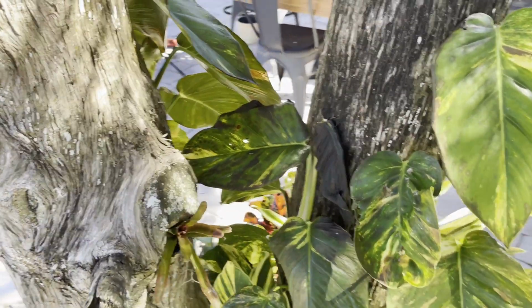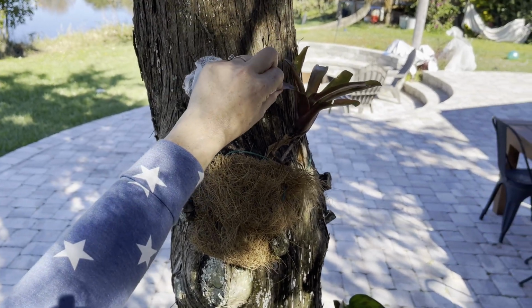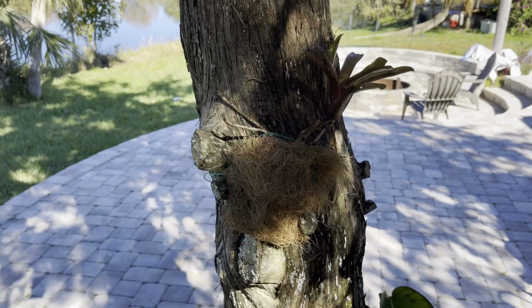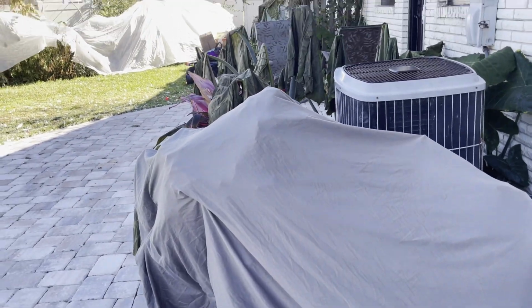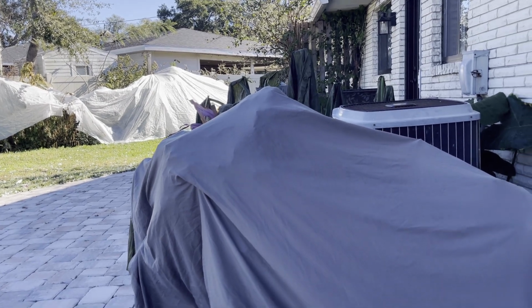And you can see that got a little burnt. Couldn't do much about my bromeliad growing in the tree. We're just gonna have to wait and see what happens. This one looks fine. All right, so the elephant ears got a little bit creamed. They should bounce back, hopefully. I hear you, ducks.